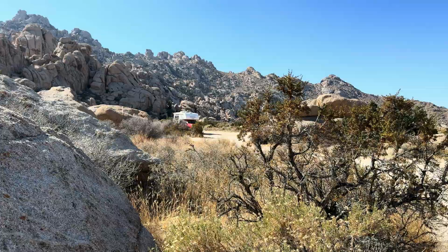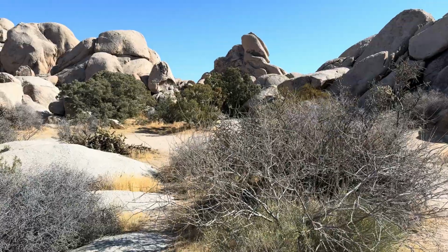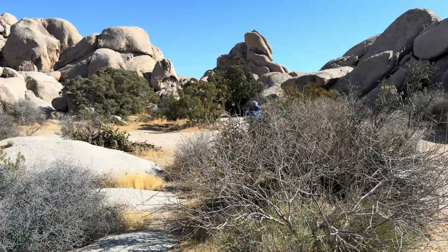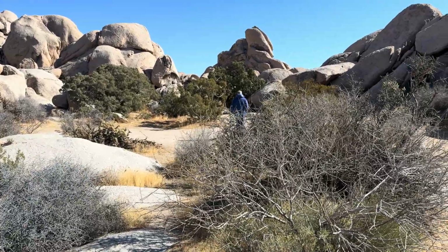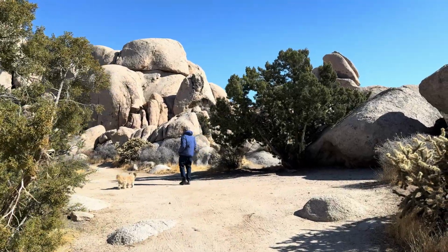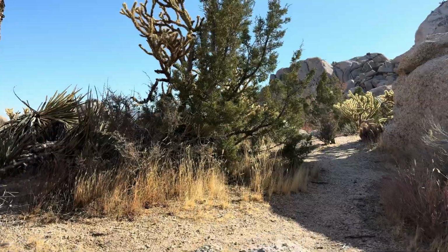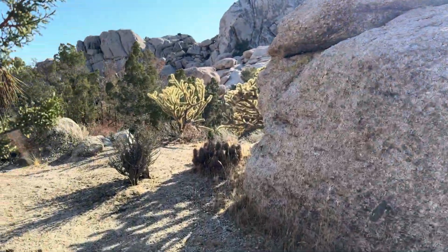Nestled among the towering boulders, the campsites feel secluded and peaceful. California juniper add a splash of dark green, a striking contrast to the pale desert rock. We have the area mostly to ourselves, wandering along winding paths that weave between this rugged landscape. It feels like a desert garden.